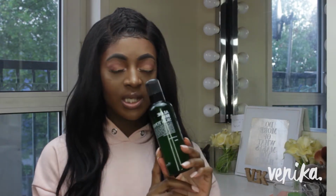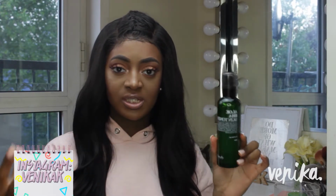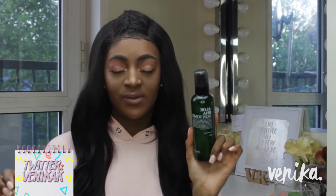This is an exfoliating toner. I no longer actually use regular toners. I only use toners with acid in them that naturally exfoliate your skin, because I just think it's good to constantly be refreshing your skin. Don't get me wrong, it's not a life-changing toner. This really does a good job to hydrate your skin while exfoliating your skin. It doesn't dry out your skin, and when I put my moisturizers on to go to bed or to go out, whatever I'm doing, my skin just feels nice and nourished. So I would definitely recommend this.